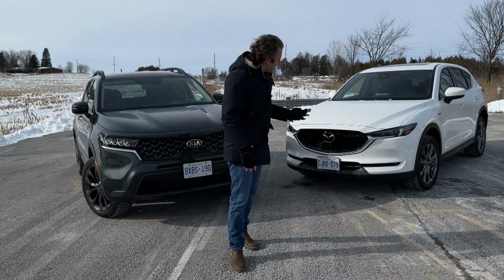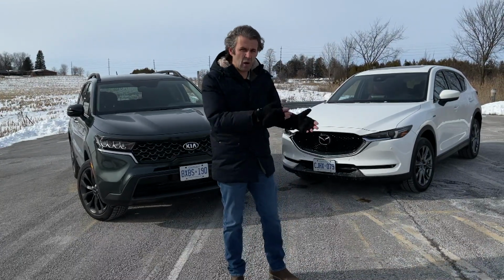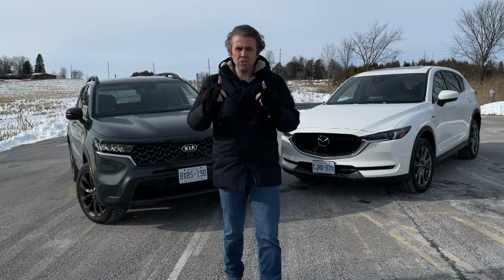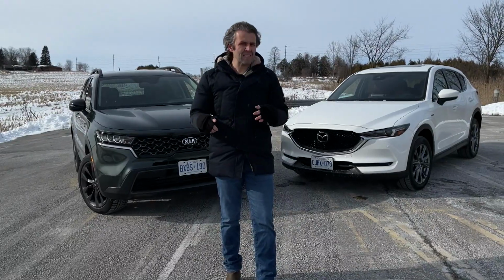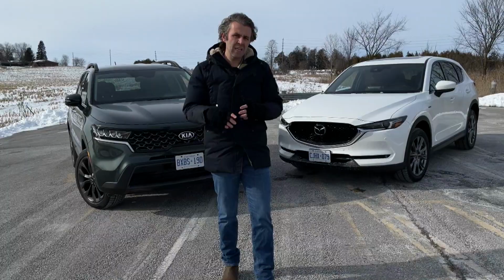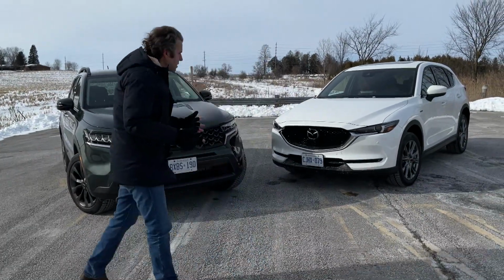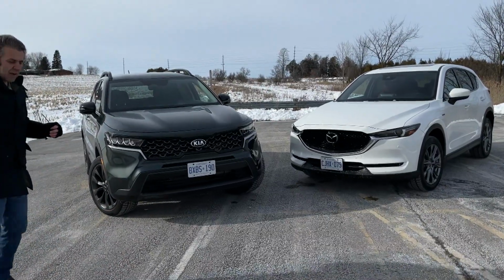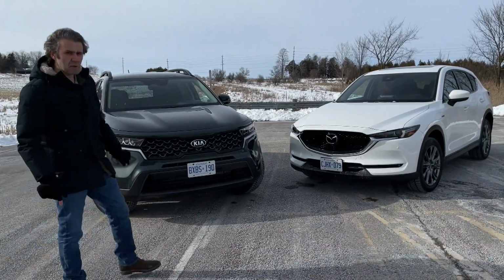The Mazda CX-5 may be slightly outdated because it's still the same model as last year, but in my opinion, it justifies that. I think out of these two, the Mazda is the better choice. And there's a very simple reason for it. It's how it looks. Look at them side by side and tell me which one would you pick. I know the camera person is shaking her head and saying that, yeah, the Mazda is the better looking out of these two. In my opinion, the Mazda is the better looking out of these two.